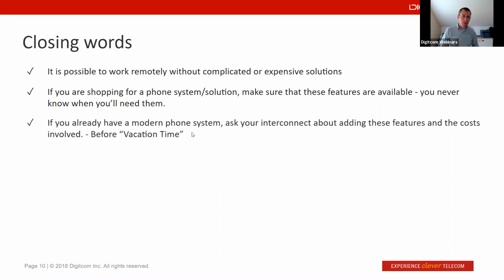And then lastly, if you got a modern phone system, just ask your interconnect about adding these features. So just figure, if it's something that you're interested in, ask the question before vacation time. Just as we notice in the summer, people obviously take their vacation in the summer in Canada anyway. That's really the only decent seasons of the entire year, certainly the only dependable ones for travel. So those 3 months of the summer get very busy and people are asking, hey, is it possible that I could work a day from my cottage? Well, the answer is probably yes, fairly easily and fairly inexpensively, right? And so that's about it.